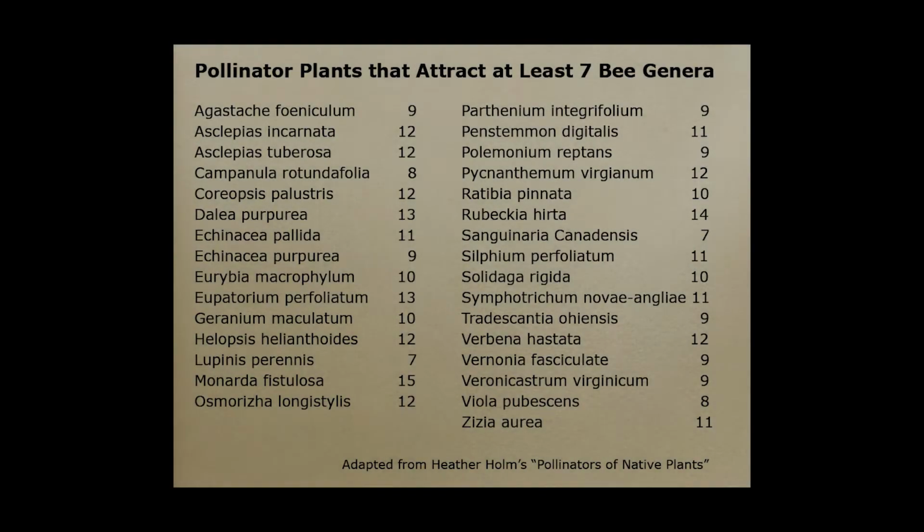And choose native plants as much as possible, because native plants, native bees and butterflies all co-evolve with native plants. So boosting them, keeping them at a higher level, higher number in our landscape is critically important. So here's the list we'll be sending you. This came from Heather Holmes. We passed that out. Oh, great. So this is a wonderful list. It's not categorized by soil moisture, but they're all sun-loving plants.